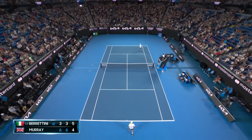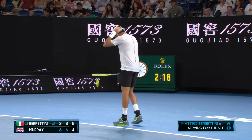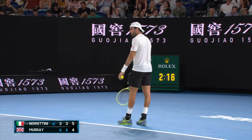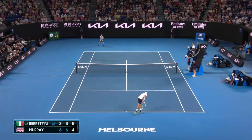Murray. You've got so many other things you're trying to manage when you're on the court. Your fears, but you try and put them to one side and present courage. Berrettini's been brave. Can he be successful as well as he tries to grab this third set?